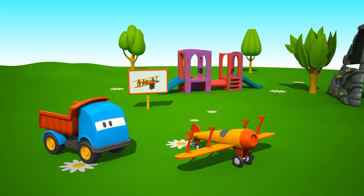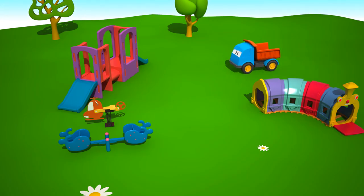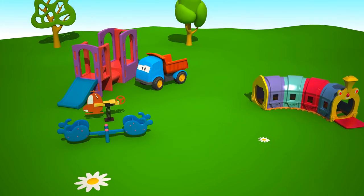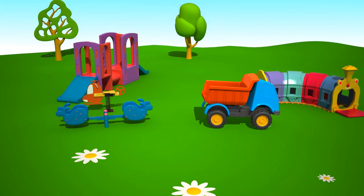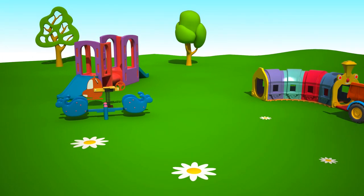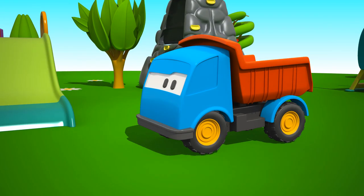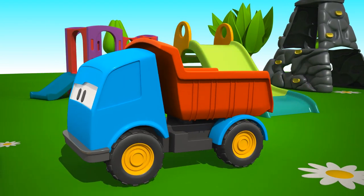Leo, I think something is missing. Have you guessed what Leo is going to look for? There's nothing here. Have you seen something, Leo?